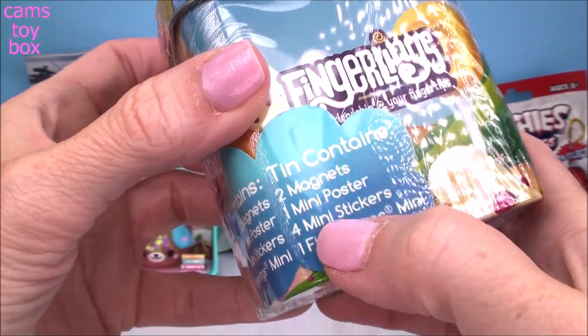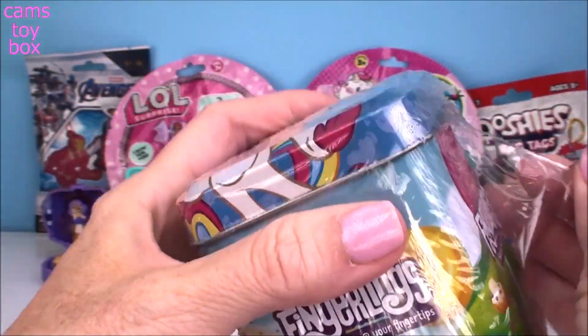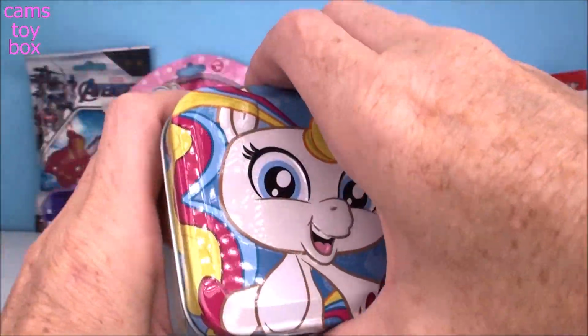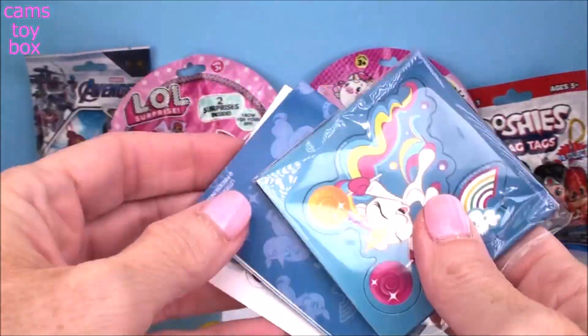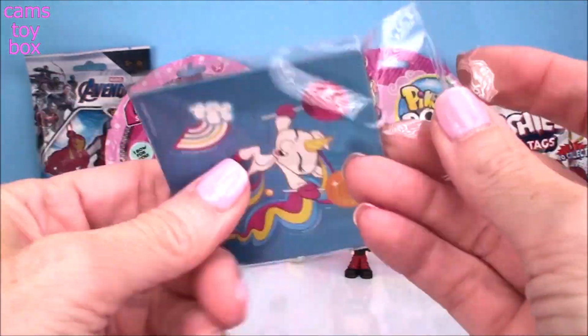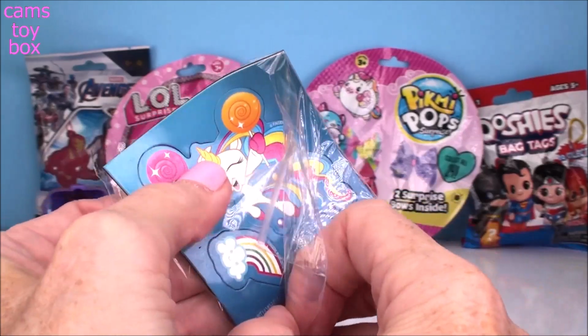Next up, we have a Fingerling mini collector tin box here. Each one contains 2 magnets, 1 mini poster, 4 mini stickers, and a Fingerling mini, which I think is super awesome. How pretty is this box, too, right? Super, super cute. I love the unicorn on top. All right, so let's see what we have. We have a themed box, so the lid will tell you pretty much the theme of the surprises inside.